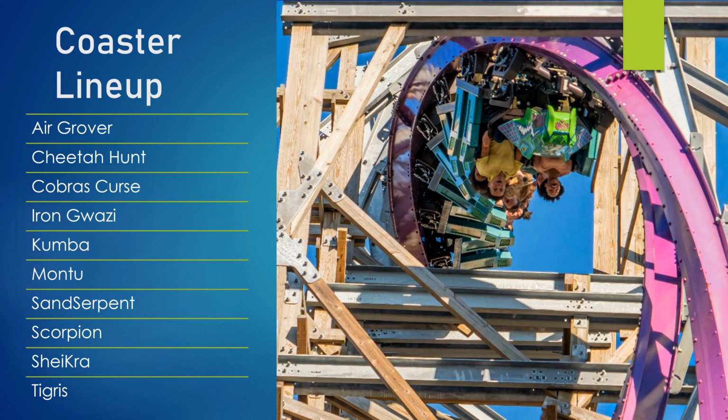The other thing that these trains would provide is just more ability to experience the ride's forces. As Cheetah Hunt, even though being a family coaster, still provides some pretty good airtime, hang time, and laterals, which these trains would definitely allow you to experience a lot better.